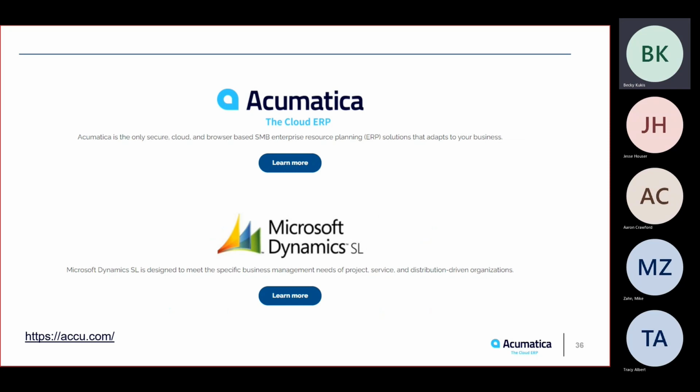And the two ERPs that we work with are Acumatica, which we've been implementing for almost 10 years now, 9 or 10 years, and Dynamics SL, which we've been using for over 30 years.